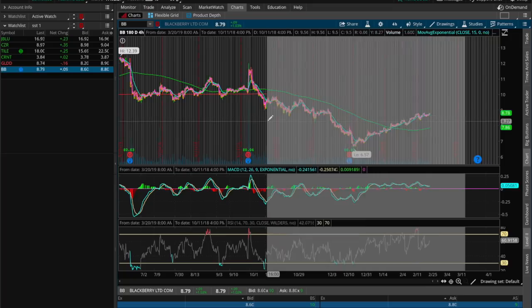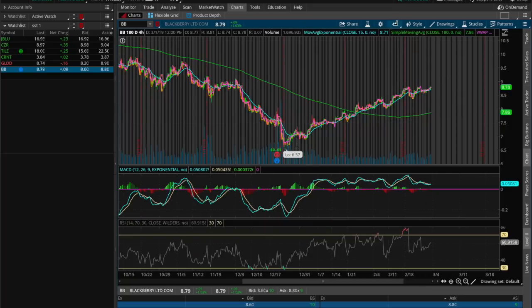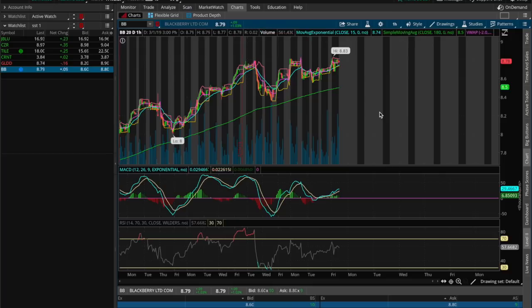So we're getting a lot of consolidation right around that $8 price point. I'm going to have to get a little bit closer. 20-day 1 hour. Yeah, it looks like it's performing really nicely on the 20-day 1 hour chart. It's a little bit easier for me to read. It looks like we have a slight resistance around 8.80.